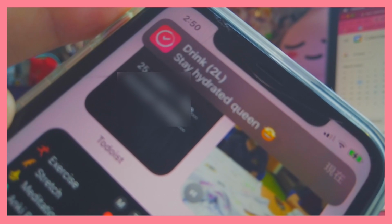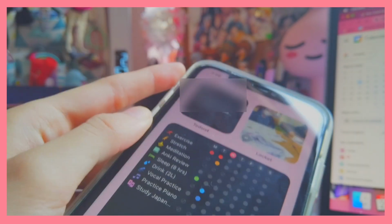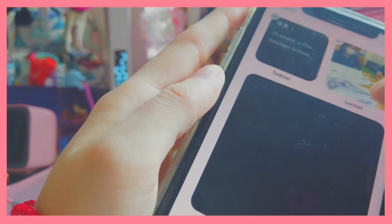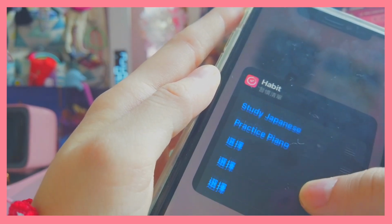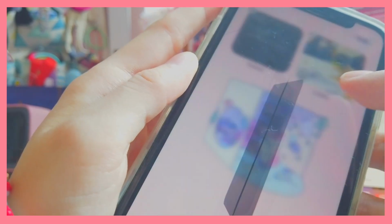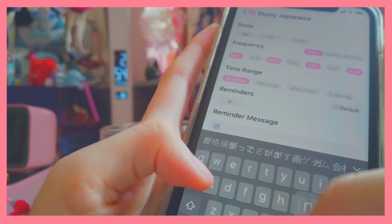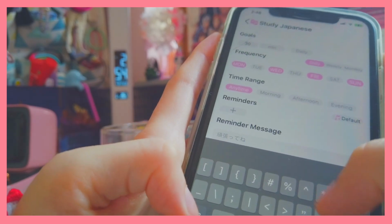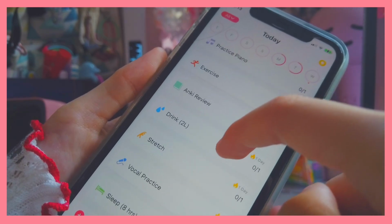Another thing is that it sends reminders when you have to do them, so you can set custom text. As you can see here, I said "stay hydrated queen" every time I'm trying to drink water. I actually think I've drunk more water because of this app, because I'm constantly reminded, and the message I set myself is really funny. Another thing is that there's a widget for it, and you can see a heat map of whether you have completed the habit of the day, and you can see the whole picture, and you kind of feel bad if you miss out and you don't have the color.